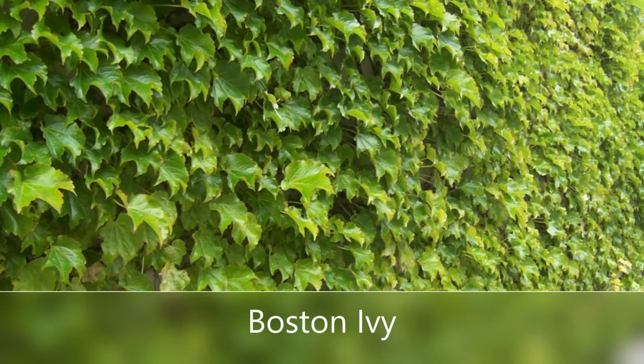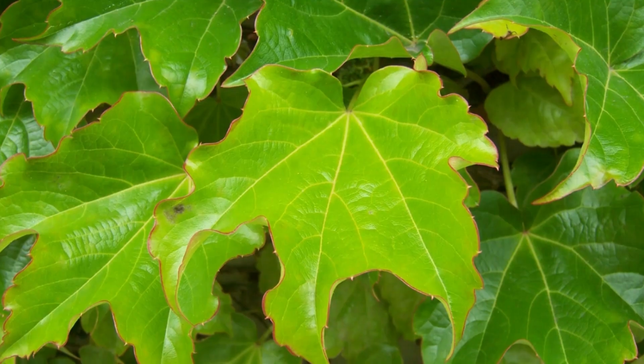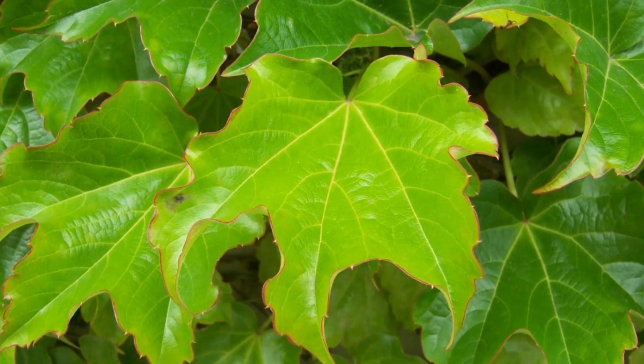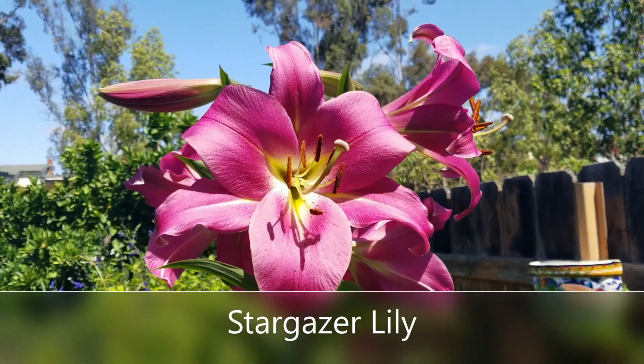And then Boston ivy is one that is common all over America. Again, when these things produce berries, those berries are poisonous. You don't want to have Boston ivy around. They can also become a skin irritant as well.